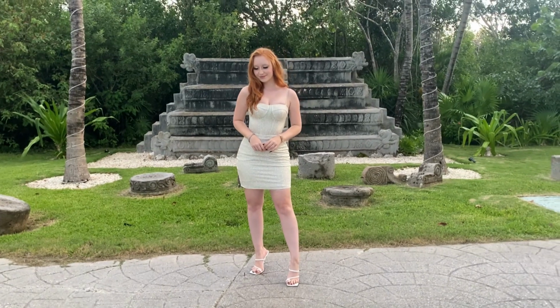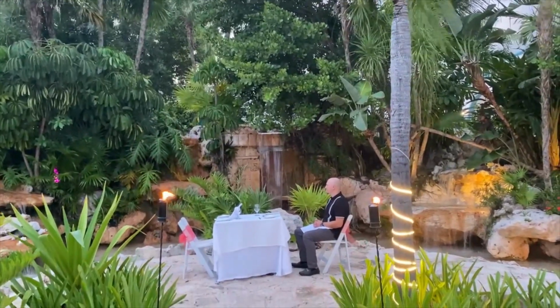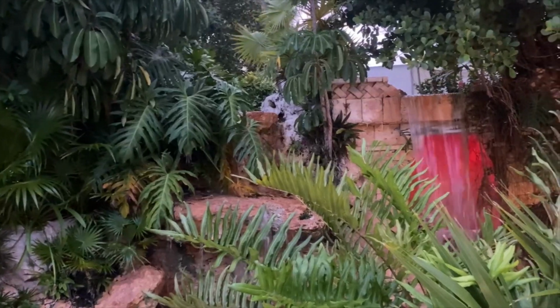We took some Instagram pictures quickly before our dinner reservation started, and then you can see our private little setup here. We also had 2 butlers running back and forth, and the chef came out to meet us. It was really great.